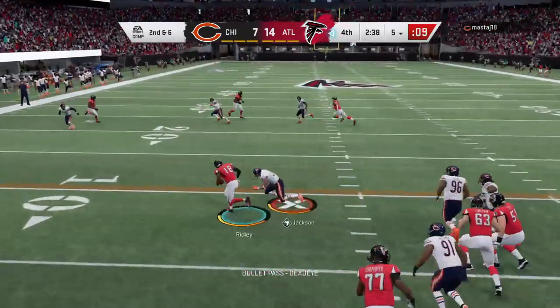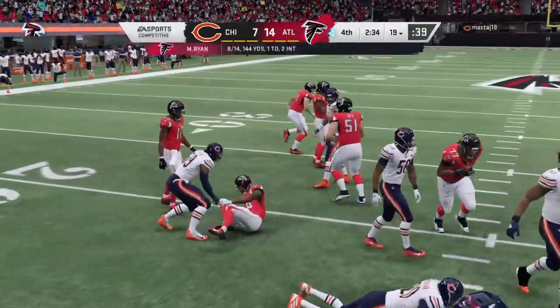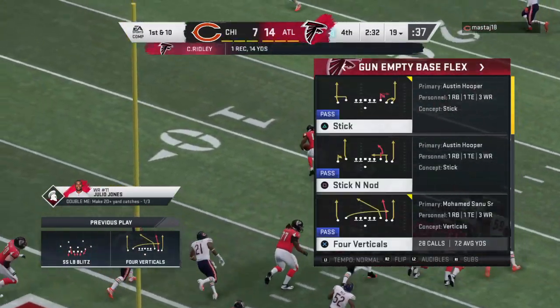Ryan. Over the middle, that's caught by Ridley. And he takes this just about a yard shy of the 20. Give him 14 on that one and a 1st down.